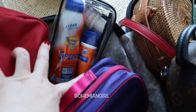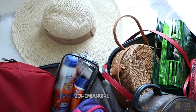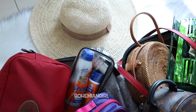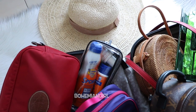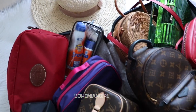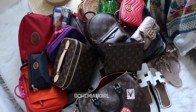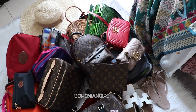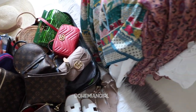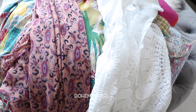Here is my sunblock, for me and my kids and my hubby. And that is my hat. I don't know if I should take it or not because I hate wearing hats, but that's I'm going to pack, probably 99%. And here is my outfit. I'm trying not to bring too many of them.